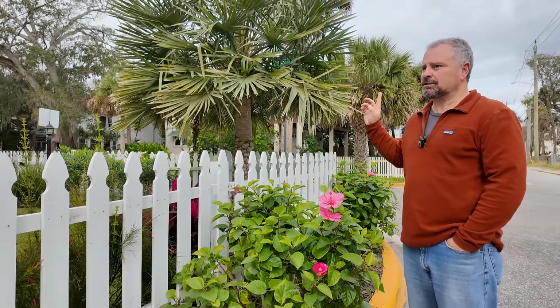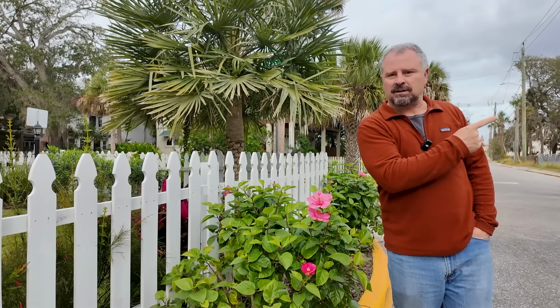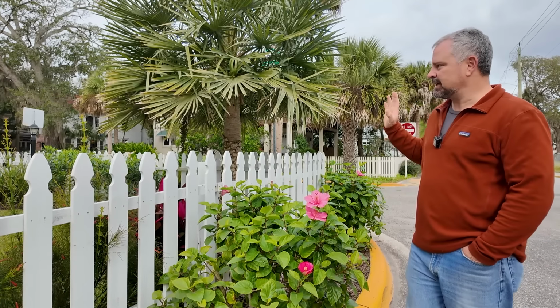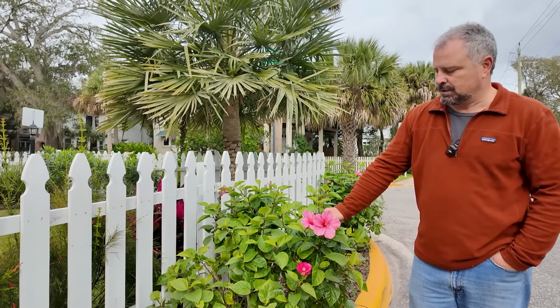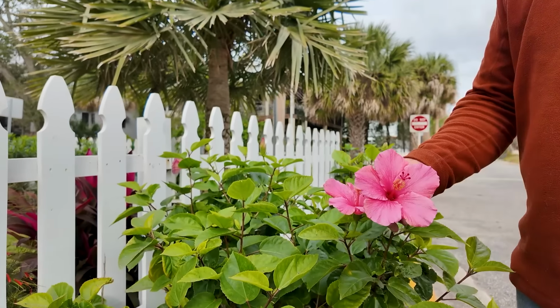Sometimes we get lucky enough to talk to the homeowner of the house. This is just a few blocks from a lake over here that flooded back in October, and some of the things here are salt tolerant, some aren't. I'll show you one around the corner that's not, but these hibiscus come through with flying colors. Anything in this mallow family has that beautiful center.